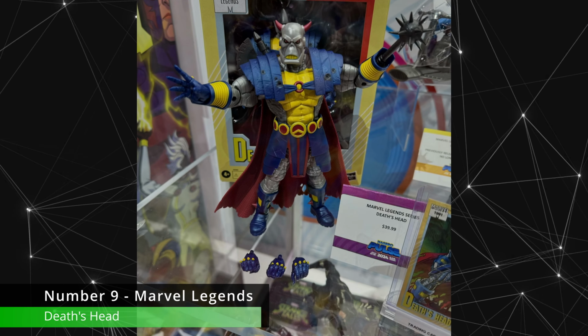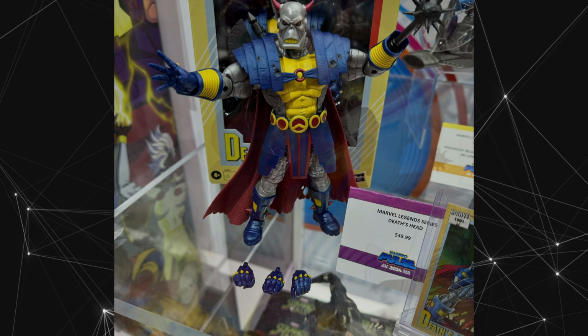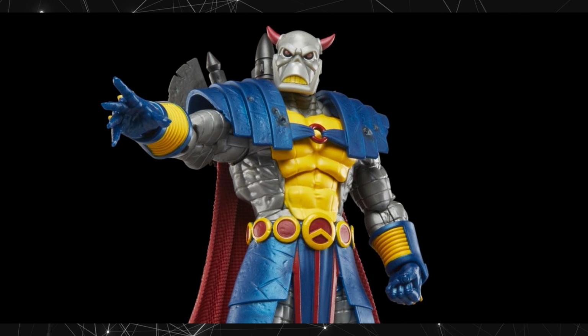And then staying at the Hasbro booth, they showed this off a little before San Diego, but it is an exclusive, I believe. I like the packaging more than the figure. And yes, I am talking about Death's Head.